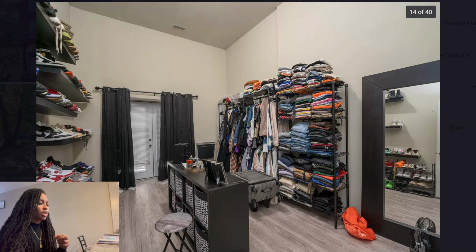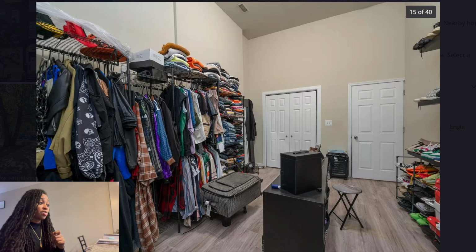They added some shelving in there to put their shoes on. They definitely have a lot of clothes. This person's probably really, really stylish. So I wouldn't be surprised if this unit and the unit that had the brick accent wall were the same unit, because I feel like they would just go together for some reason.